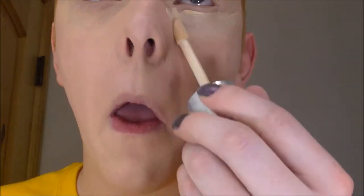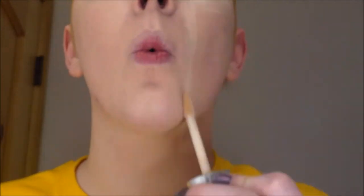I'm back. So right here I'm using the Neutrogena Hydro Boost Concealer in the shade Natural Ivory. I really should get a lighter shade because I'm literally a ghost. This stuff is seriously the bomb. You can get it at Ulta for like $10 to $12. Thanks, Tegan, for letting me use this because I'm out of concealer.